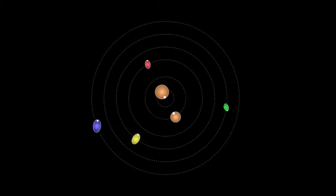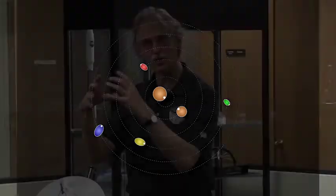We think it's something to do with the fact they're not orbiting a single world. They're orbiting 2 worlds that are themselves orbiting each other, and that prevents them from settling down into the kind of configuration you would normally expect. So, another fun discovery from New Horizons.